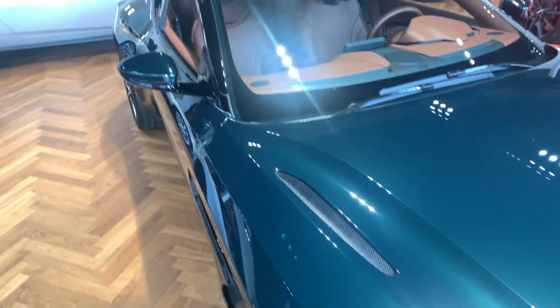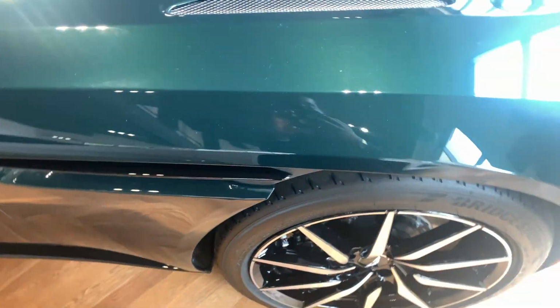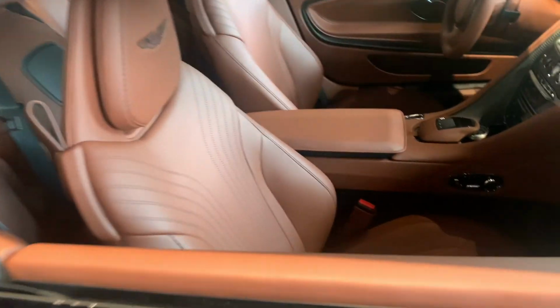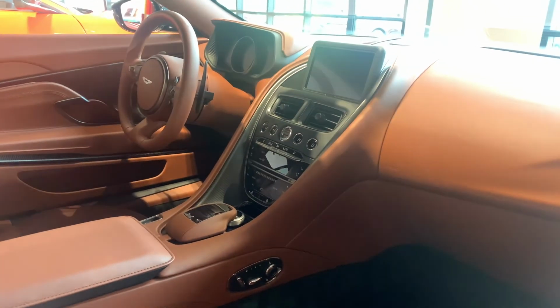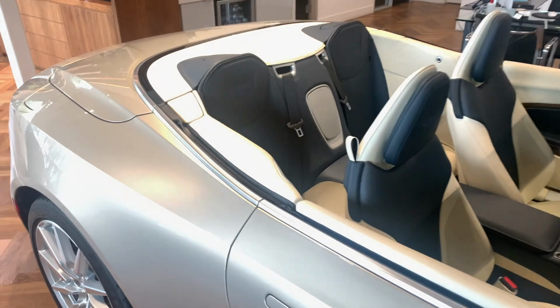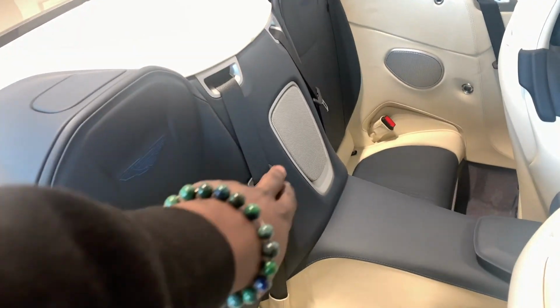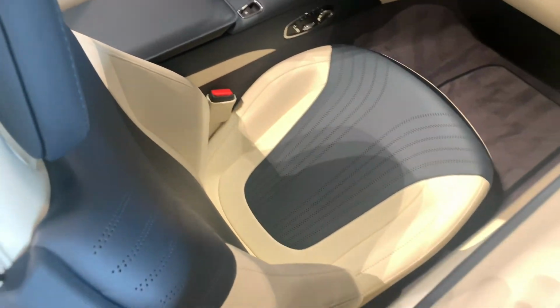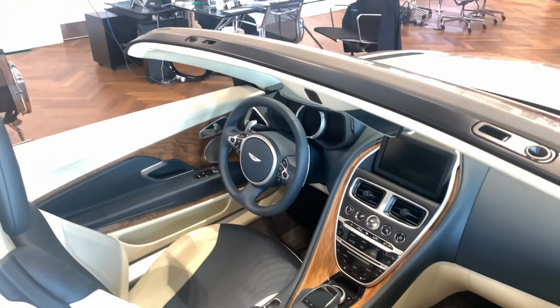Check it out. We got a DB11. Oh my goodness. Look at the convertible. Got the drop top. Ooh, look. Speaker right there. That's hard. Check out the headrest. Sheesh. Oh my goodness.